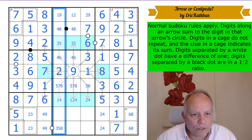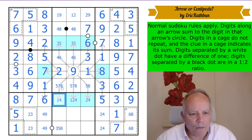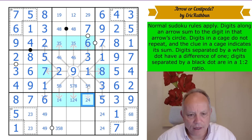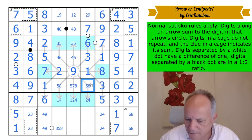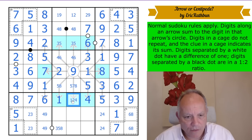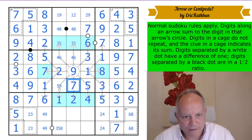But I don't know what to do with it. Is there some digit that's just hard to feature in it? Oh, 1 and 4 there removed 7 from this one. 2 and 4 there removed 8 from this one. This has to be a 5-4 pair. It can't be 8, 1 or 2, 7. Yes, okay, that does work. 5-4 there. That's a 1, that's a 2, that's a 7, that's an 8.